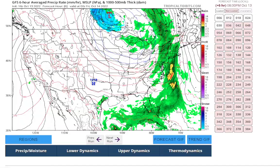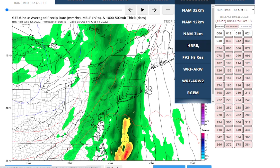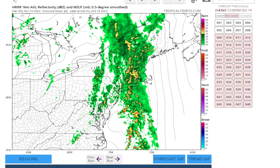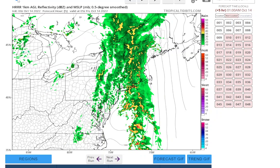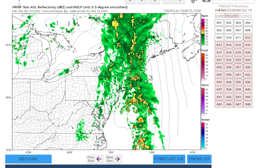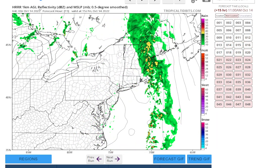So let's go take a look at the models here. You see we've got a low pressure forming along this cold front. Let's go to the 0Z HRRR right now. You can see those heavy downpours there, and there will be a few more coming in across the east end of Long Island. They will get more and more rain. For the rest of us, as we get toward midnight, the heaviest stuff should eventually move out of the area, and then once we get to Friday, it should all dry out.